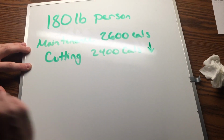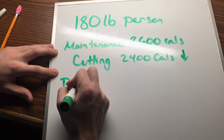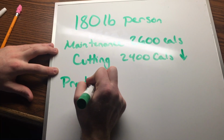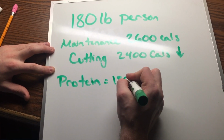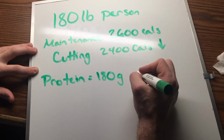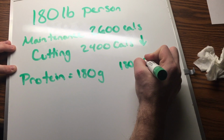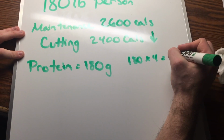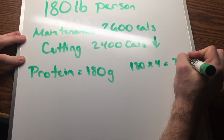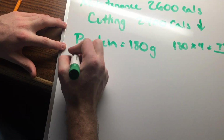For this, we need to know that when cutting, you have to be in a caloric deficit. Like I said before, protein is 1 gram per pound of body weight, so this individual would need 180 grams of protein. Now we need to figure out how many calories are taken from protein. We take 180 times 4, since 1 gram of protein is 4 calories, and we get 720 calories from just protein itself.